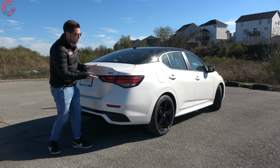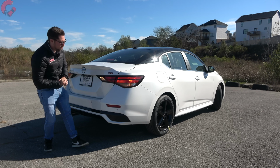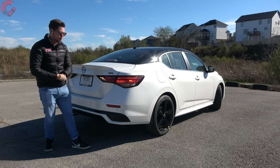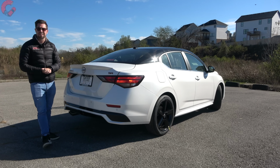And let's go ahead and check out the tail lights and see if all the elements are LED for this refreshed model. So we do have an incandescent brake light, incandescent reverse light, and incandescent turn signal indicator. So unfortunately, Nissan has not updated the tail light design. I would have really liked for them to put at least some elements as LED for the 24 refresh. But overall, I think the rear design looks really good on this Sentra.